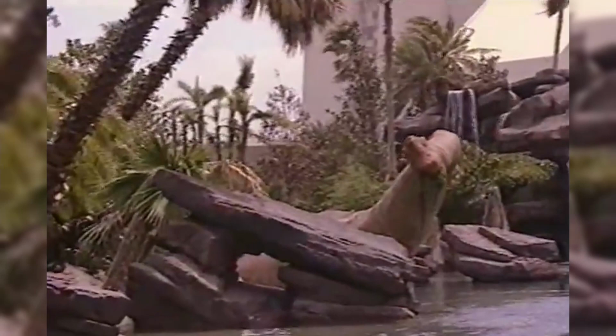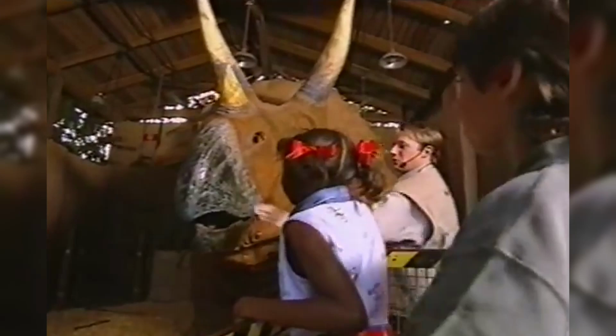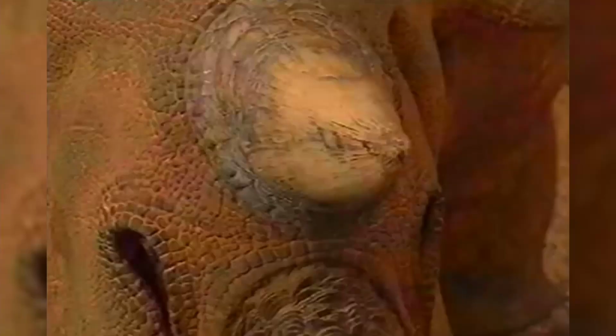Unlike the River Adventure ride, the animatronics wouldn't be viewed from a distance in a boat. Rather, guests would have the opportunity to get up close to touch them. That meant every detail had to be perfect. Making the Triceratopses was challenging because they had to be more convincing than the movie and ride versions while interacting with guests, responding to touch, and being resistant to outdoor elements in Florida's humid climate.